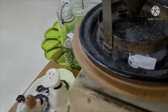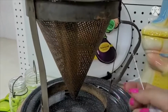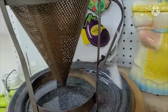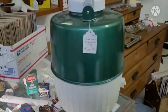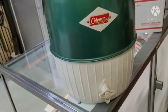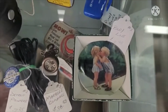At first, I thought this was the price tag, $2.95, but that was for the plate underneath. The actual price was $23.50. What a cute pair of Dutch cookie jars. I keep spying green things in all the booths. This is a Coleman drink dispenser, vintage, of course. Adorable little plate of the two babies.